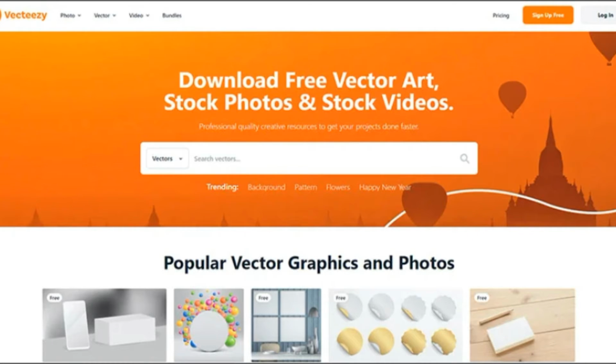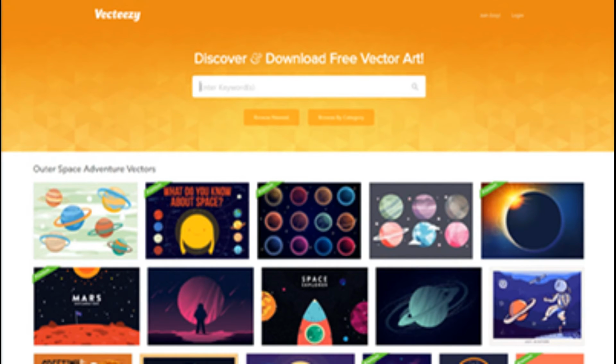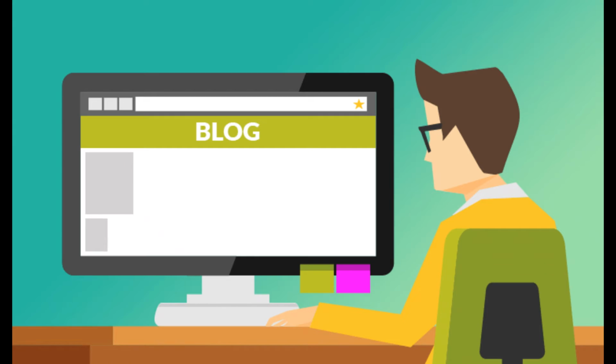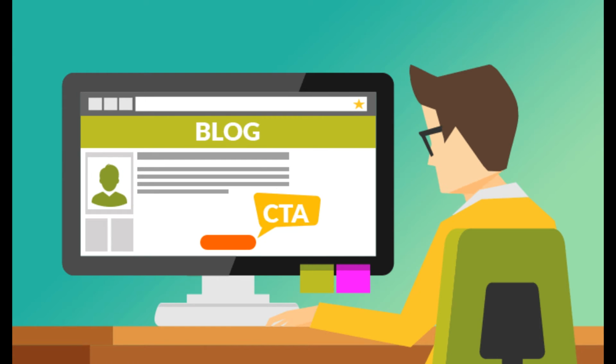Vecteezy was launched in 2007 as a free stock photo site that provided free vector images as well. The site has grown to become one of the most popular sites for designers and other creative professionals to find high-quality images for their work. The site is also popular with bloggers who use Vecteezy's photos to give their blog posts an image boost.